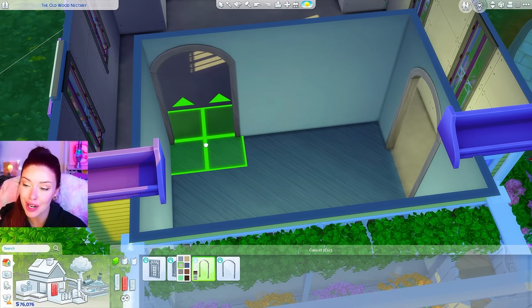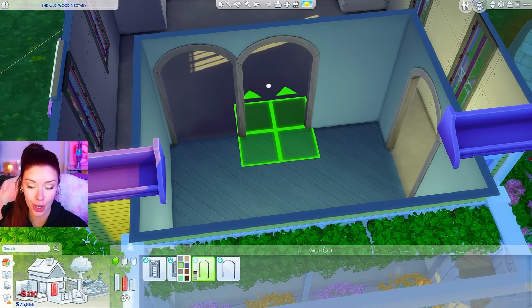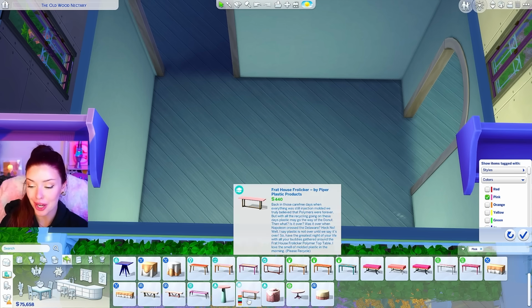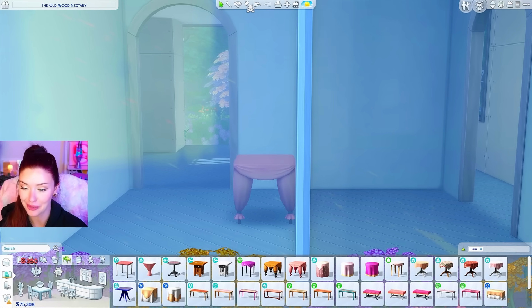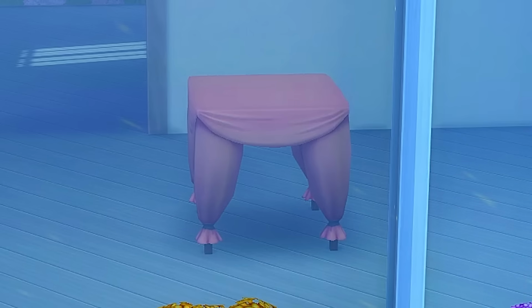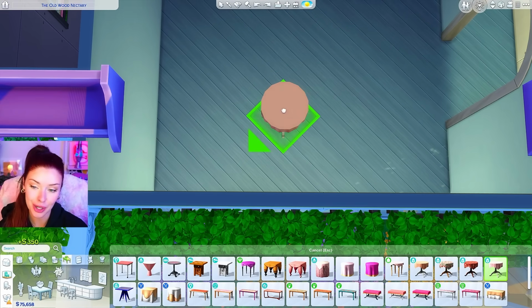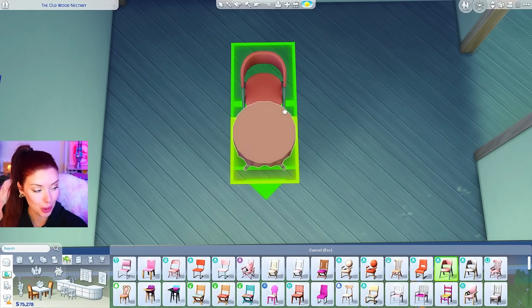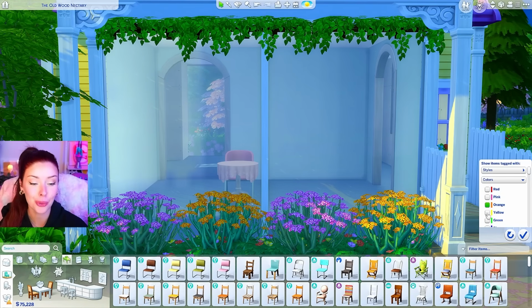And then instead of the stairs, because I only have one story here, I'm going to add an archway right there. We need a table with a tablecloth at the front. I have never used this table, but I cannot stand it. I can't do it. It looks like it's wearing pants. So maybe instead we could do this one. We have one chair, so I'll have my chair facing the window. Perfect.